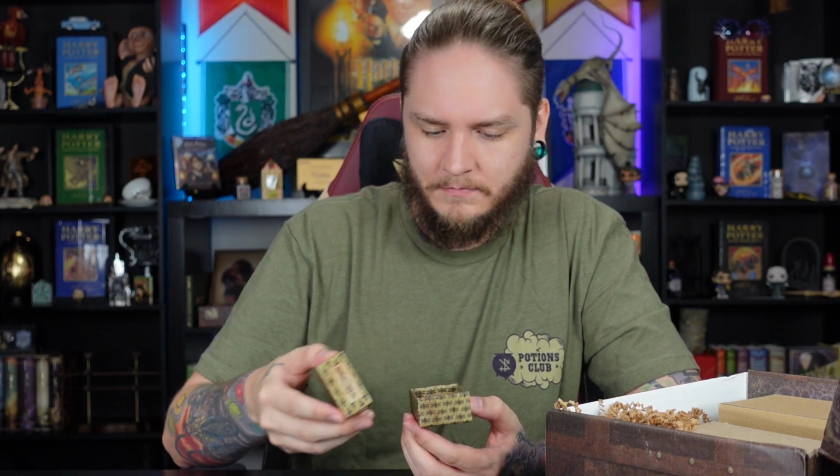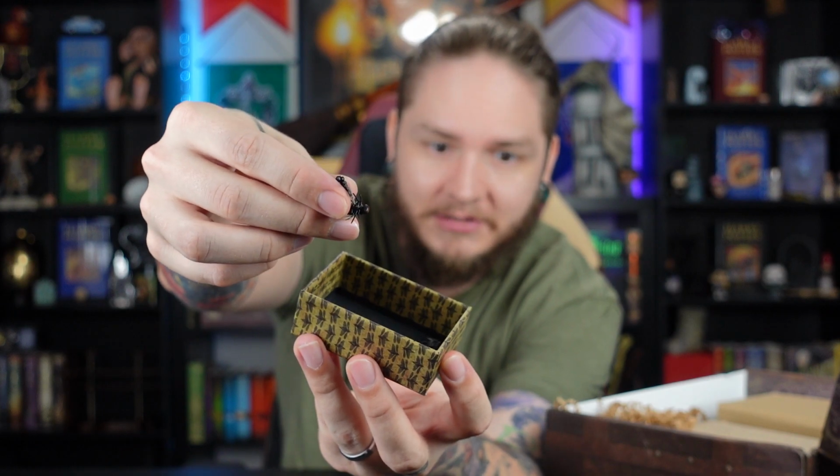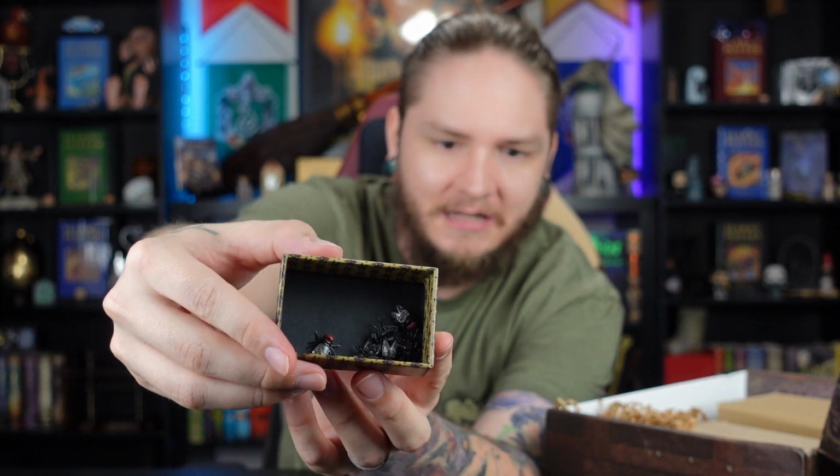Okay. Yeah, so just some flies. As you can see, we have just some flies inside of there. Just little plastic flies. So just something cool to put on your shelves and add some magic to your potion shelf. Really like that. That's really cool. Really clever.